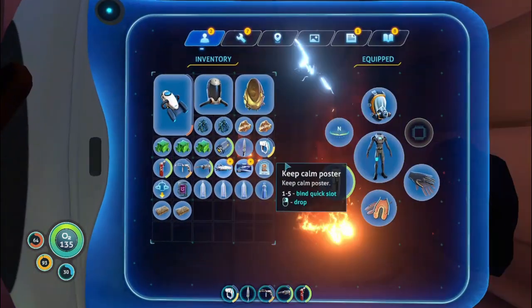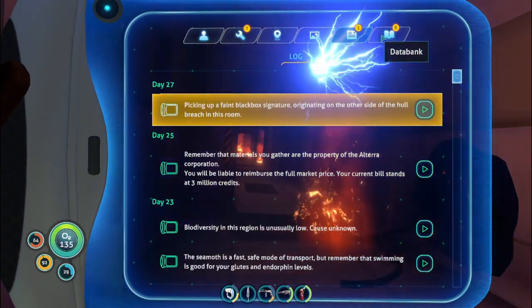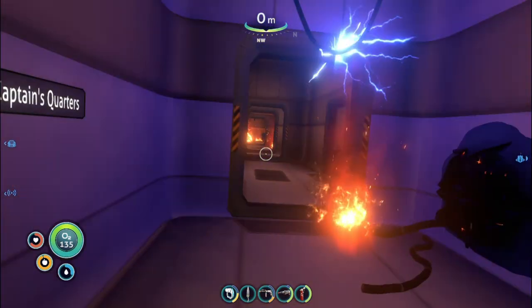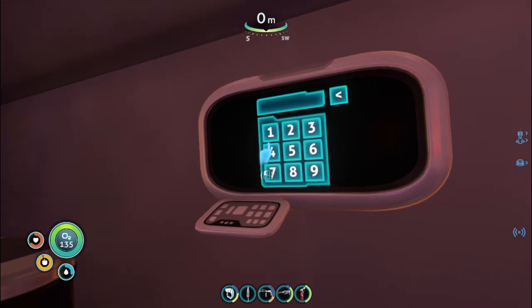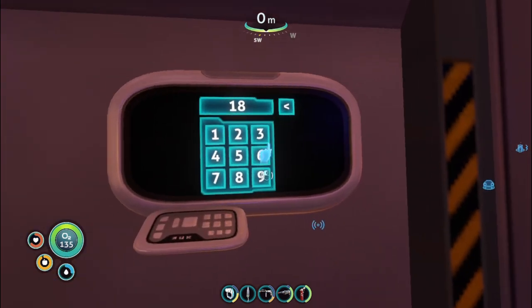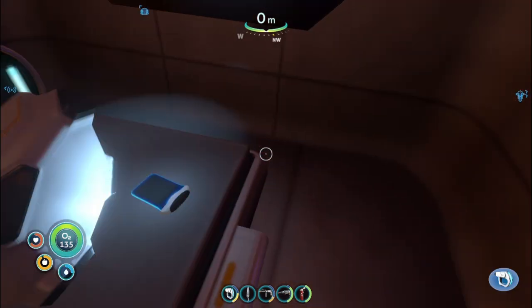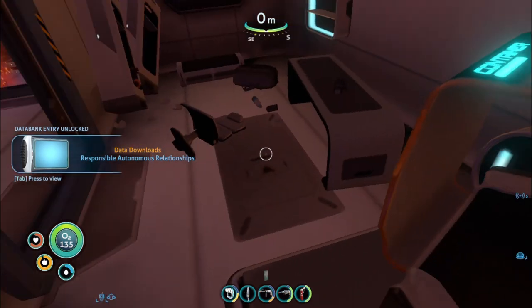Gotta be a way to open up something here. Got a lot of data, though, I will say. Well, screw it. I don't care. You know what? I'll just have to guess, I suppose. 1, 8, 6, 9. Bingo! Integrating new PDA data.